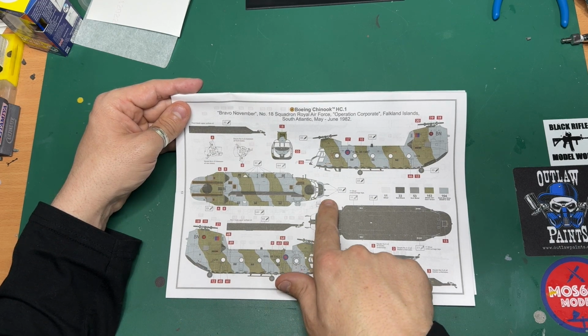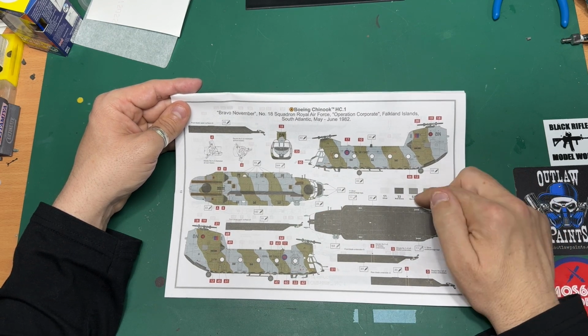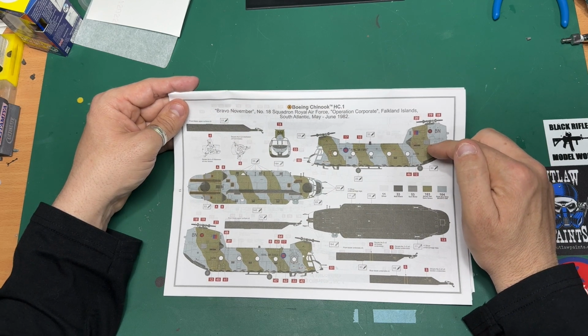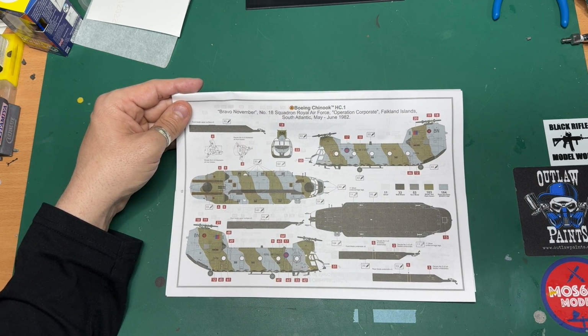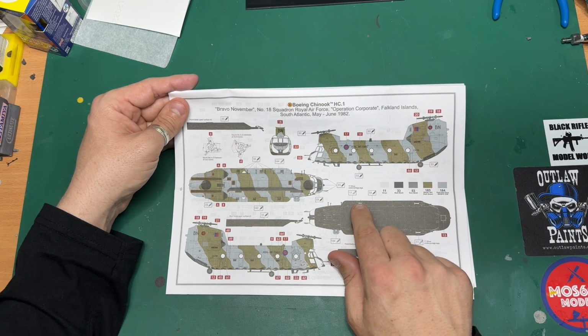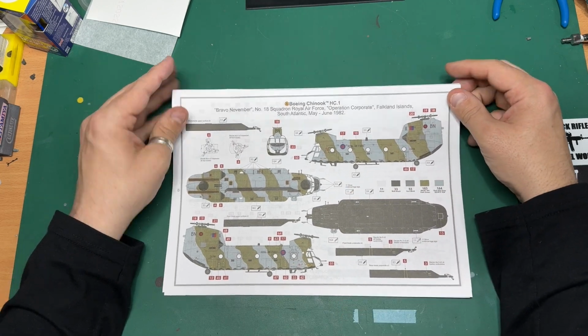Number 11. So they're 33. You're using gunmetal, dark sea grey, and BS 381641 dark green. So you're using dark sea grey and dark green for this one. You've got your gunmetal on parts as well. But I can't see where you're using silver. Oh, you're using silver on the undercarriage legs. So the silver's on the undercarriage legs. Quite nice. That's that one.